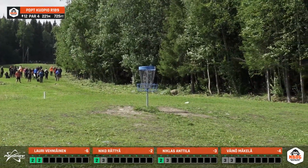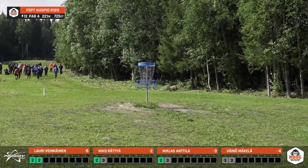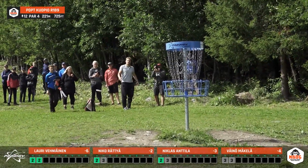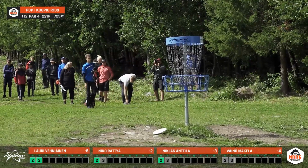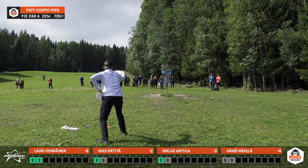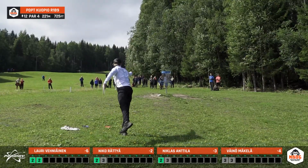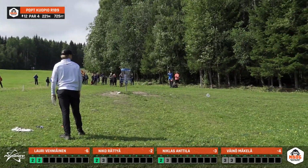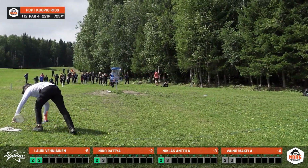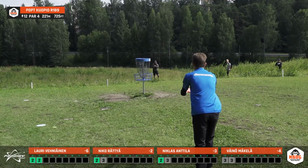See just how squirrely the wind is on that approach, but well done by Nico. And we missed the approach of Lauri, but he's just deciding to lay it up in the strong winds. We saw him with some huge putts in the front nine. I hope to see a few more. As we see Väinö just a little bit low.